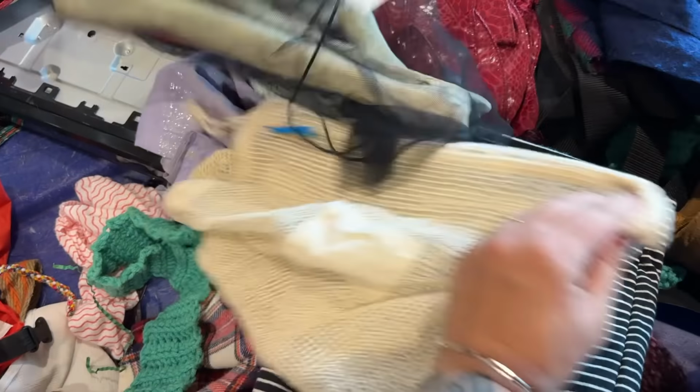That is a wrap for the bins. We did it. We did all 5 bins. Been there, done that. What do you think of our finds? Was it what you expected? Was there anything that you didn't expect?